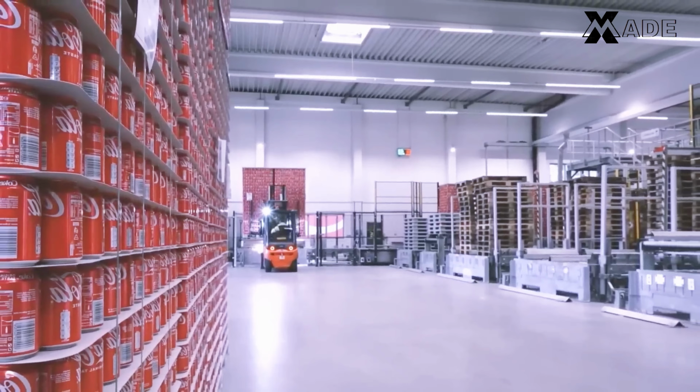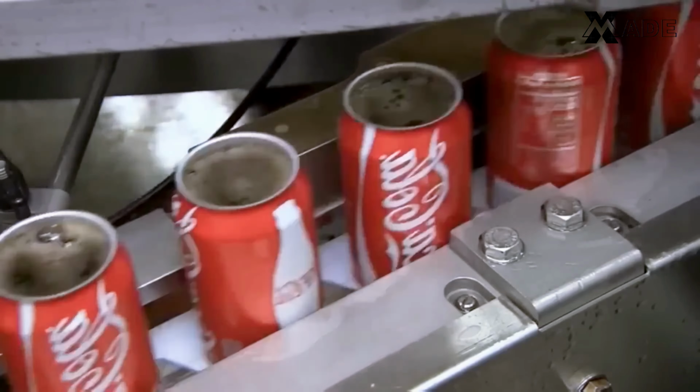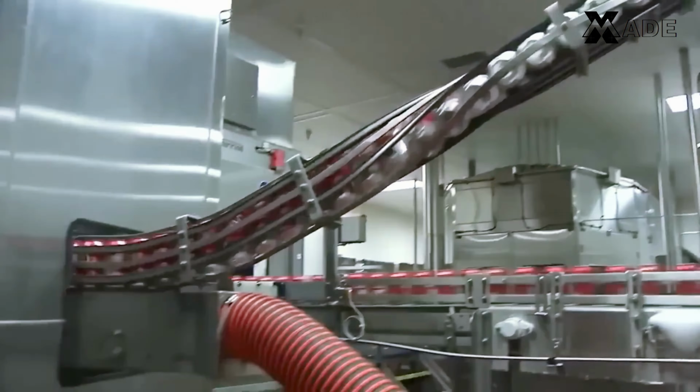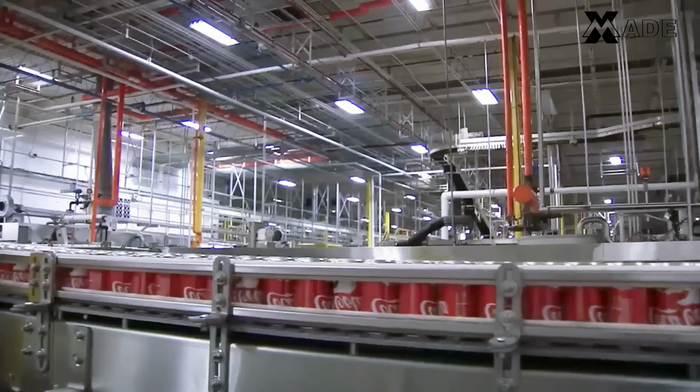The final stage is the filling process. The cans are transported to the bottling plant, where they enter the filling machine. A high-pressure carbonation system injects gas into the syrup, ensuring that the beverage is perfectly carbonated. To preserve the carbonation, the cans are chilled to 5 degrees Celsius before being filled.